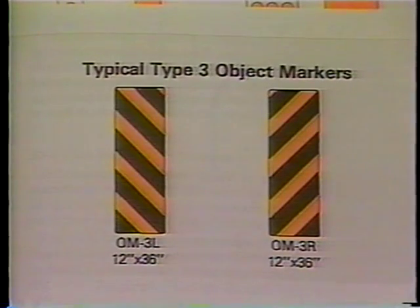A Type 3 object marker should be mounted at the approach end of the treatment. The marker should have approximately the same width as the treatment and should be mounted 1 foot above the ground.